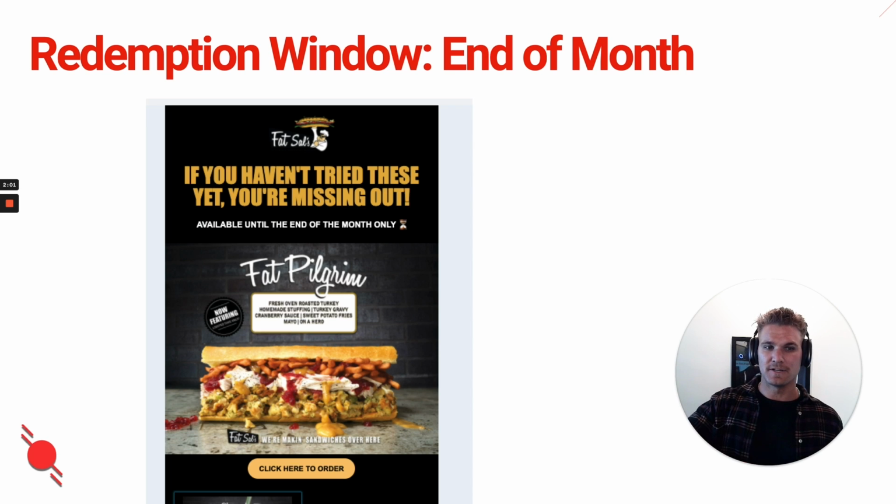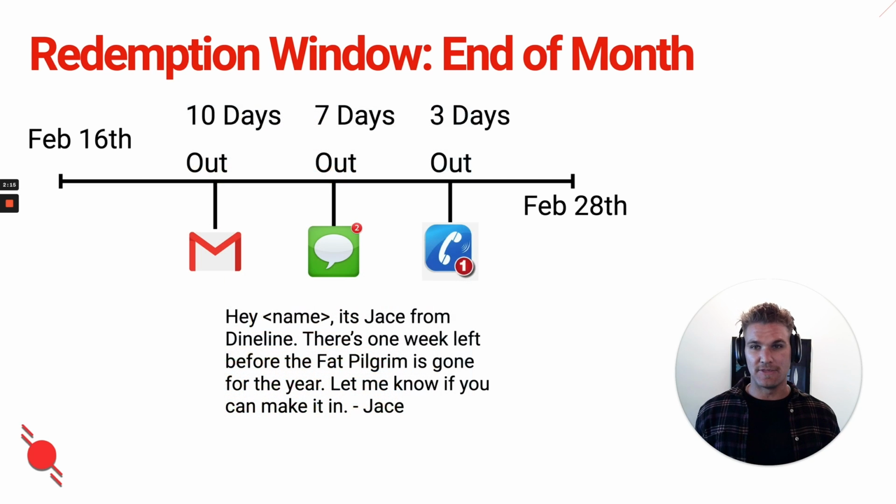So let's talk about an example here of a redemption window coming up on the end of the month. Let's say in this case, we have a special sandwich release, and the redemption window here is you have to come in within the end of the month. So there's a special sandwich, and this is an example. Let's say today is February 16th. This sandwich is going to expire on February 28th.